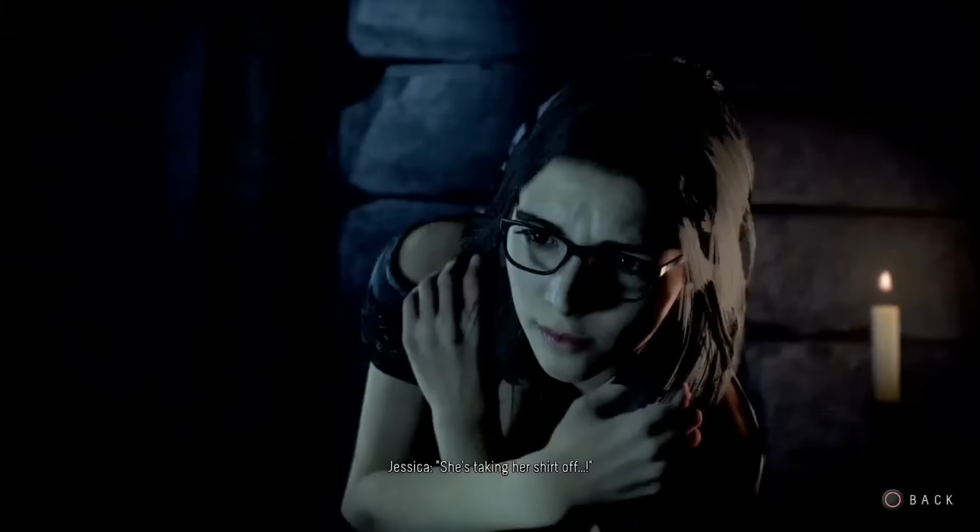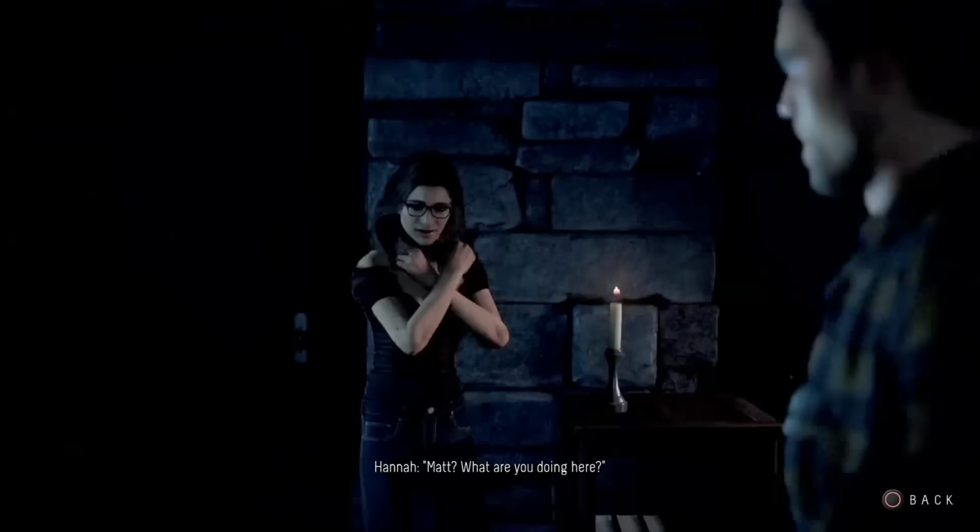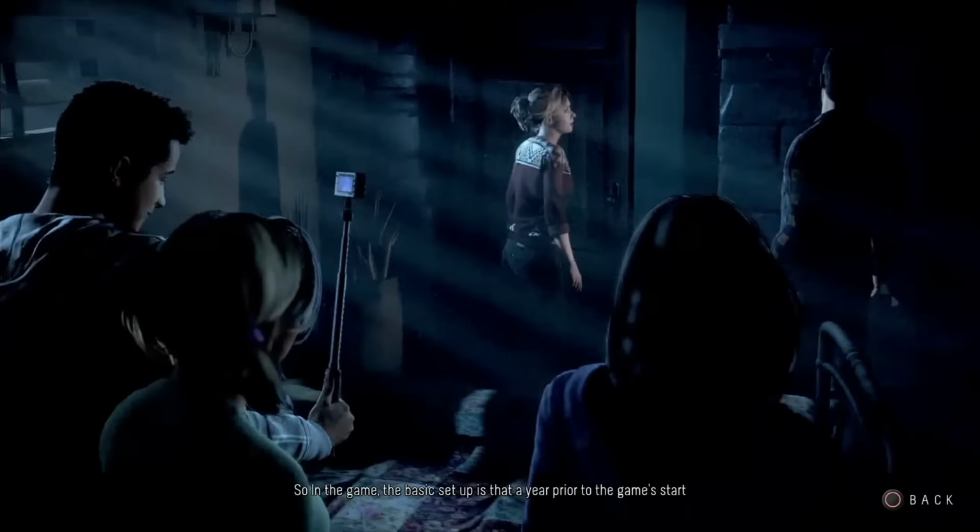Oh, hell yeah. Oh my God, she's taking her shirt off. What? Oh my God. Matt, what are you doing here? Hannah. I'm sorry, Hannah. Hey, this all got out of hand.